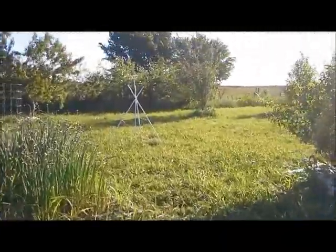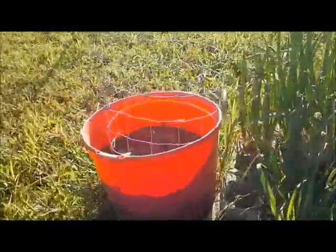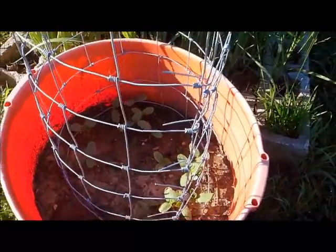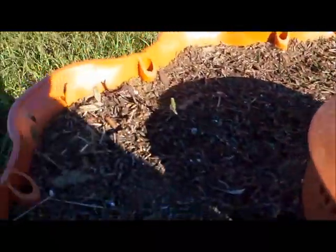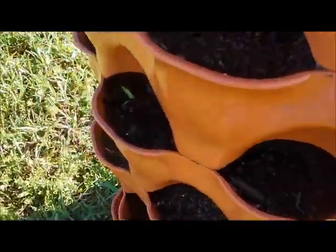It is Wednesday and the onions are looking really good. The cucumbers, I have put a cage in there and hopefully they're going to just climb right up that, give us lots of cucumbers. The tomatoes, we have lots of little plants coming up, nothing really thriving. Basil has stayed about this size this whole time. I don't know.